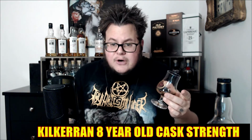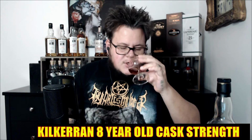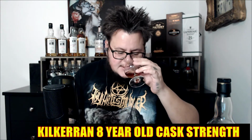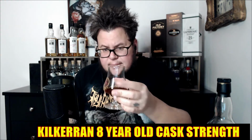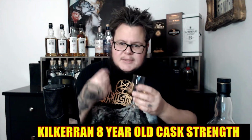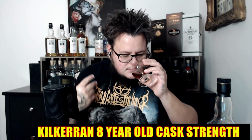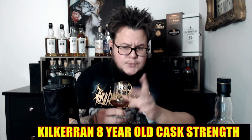Yeah, coffee, definitely coffee in this one. Cream and coffee, raisins, cinnamon, definitely. And the oak, you know, I've said it, re-charred oak is very syrupy, but still there's a lot of black pepper, a little spice to it. It's really good in the nose, people. Really good.